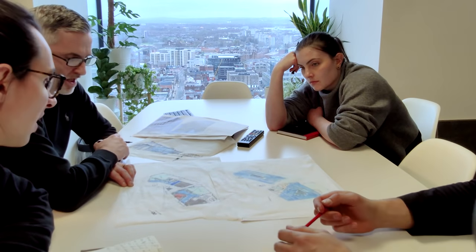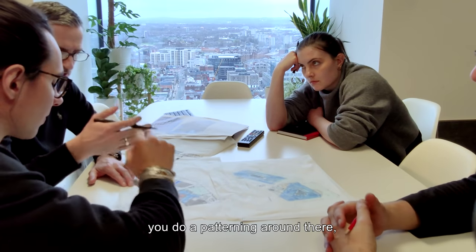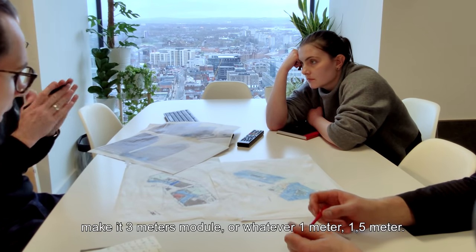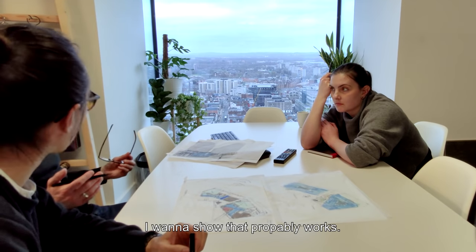You see straight through. And then when we come to look at it, we can work out if there's too much glass, or if you do a patterning arrangement, just do a rhythm. Like a 3 meter module or something, or 1 meter, 1.5 meter module, so you can just see that. This guy's really interested in the imagery. That's all. I want to show that it broadly works.